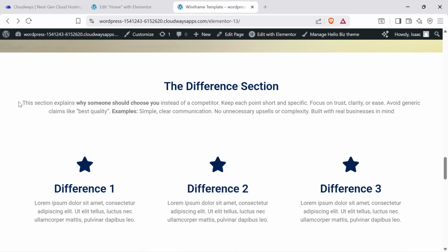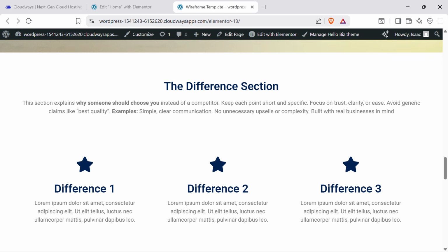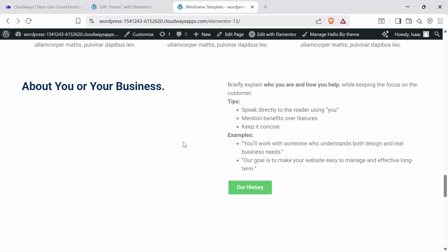And then we've got the different section, and this is where you differentiate yourself. You talk about how you're different, and then you'd have your 3 differences. And again, this is a wireframe. A wireframe means very basic. It's like the foundation for everything else. I'm not giving you a full-blown, super well-designed template. I'm giving you the skills to understand the structure, and then we're going to go through and edit it ourselves.